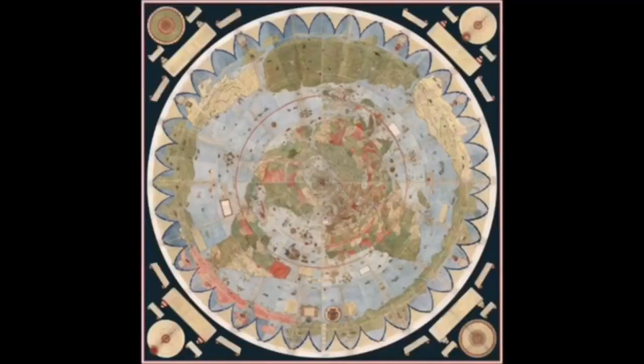As you mentioned, this map is very characteristic of the time in that it's beautiful. It's a work of art. It has these supernatural creatures, mythical creatures in it. Why would he include that? Why was that so much a part of that time of map making?